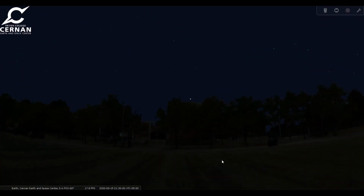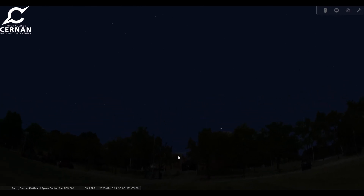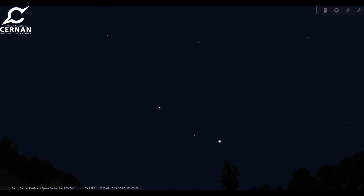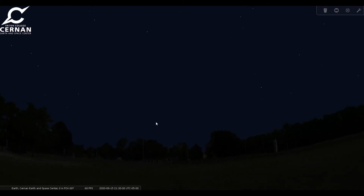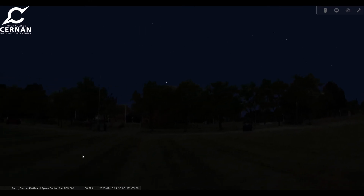So as usual, here we are standing in front of the Cernan Earth and Space Center at Triton College in River Grove. The time is set for 9:30 at night on September 15th, so right in the middle of the month. Now the first thing for us to do is to just take a look around and see what's out there. Now we'll see that there are a few stars, but not a whole lot, and that is due to light pollution. Here we're in the suburbs of Chicago. There's a lot of bright city lights around us, and that makes it hard to see anything but the brightest of the bright stars. But this is a pretty faithful representation of what you'll see standing in the field right here in front of Triton.